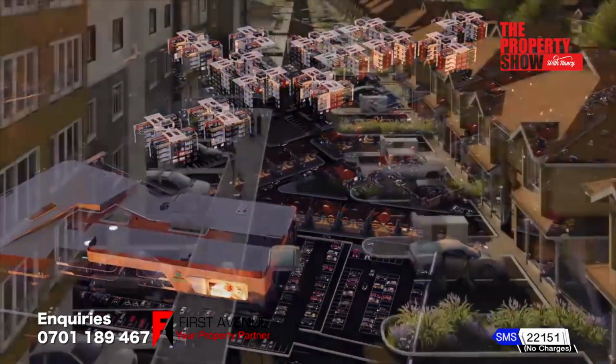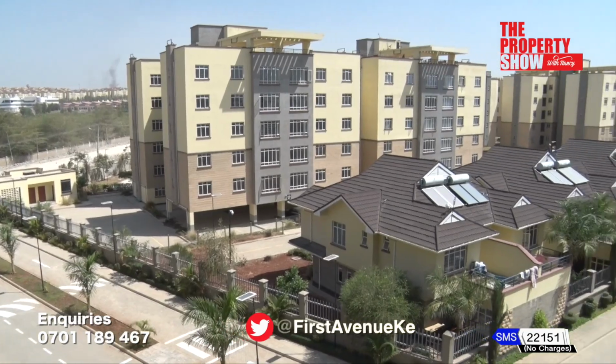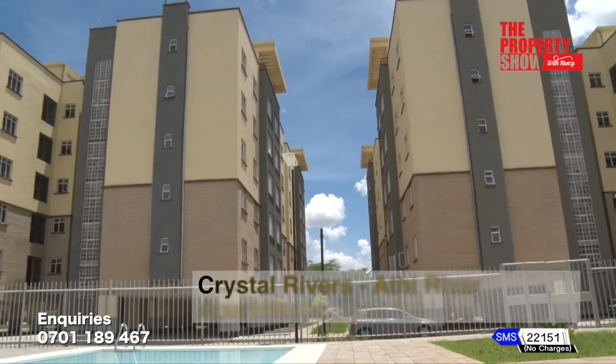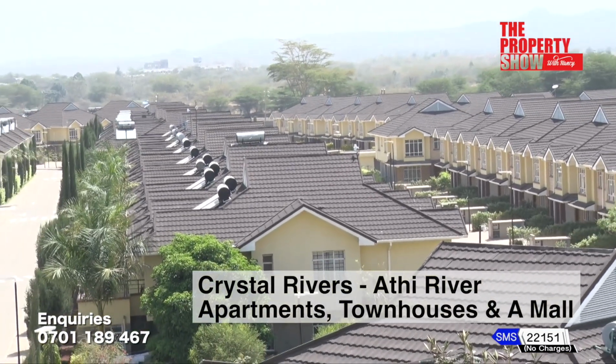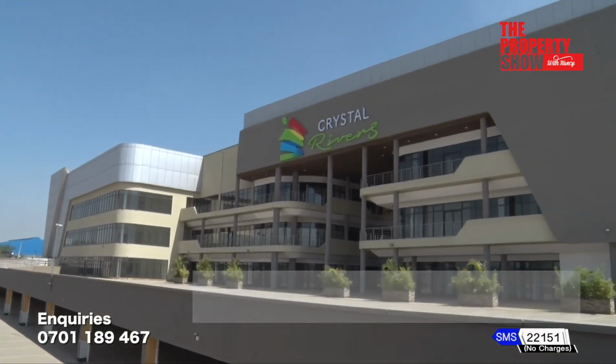Live, work and play is what defines Crystal Rivers, a mixed-use development located off Mombasa Road in Athi River. This exquisite development offers apartments and townhouses on residential and a mall for commercial purposes, all on a 17-acre piece of land.